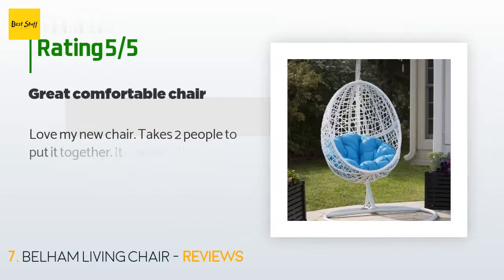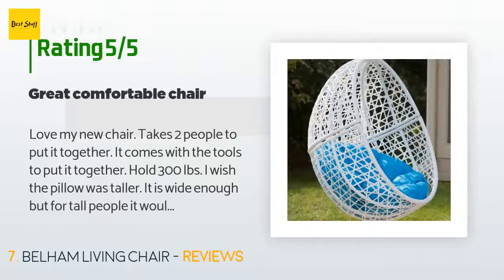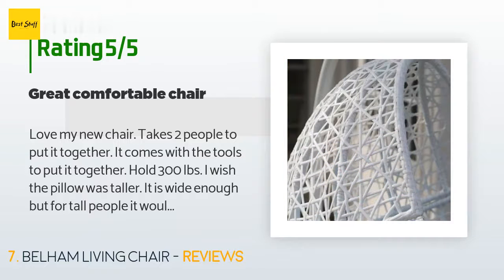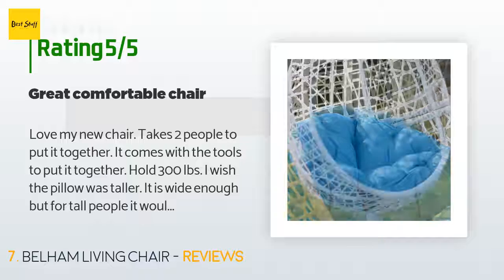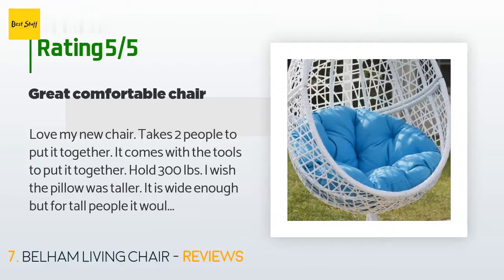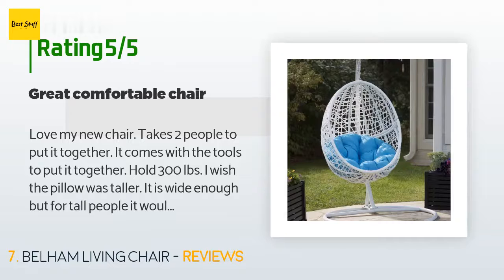There are 29 customers who have reviewed this product. The average rating is 4.7 stars. A customer said, "Love my new chair. Takes two people to put it together. It comes with the tools to put it together. Holds 300 pounds. I wish the pillow was taller. It is wide enough but for tall people it would be more comfortable with a taller pillow. I'm 5 feet 7 inches.